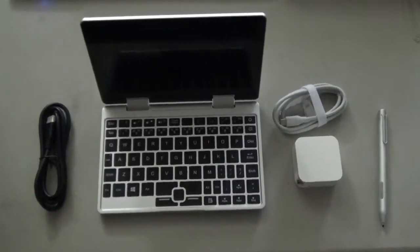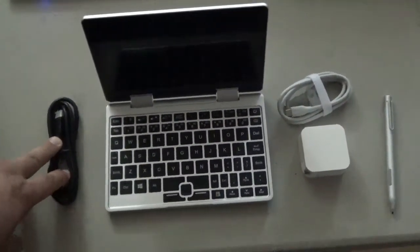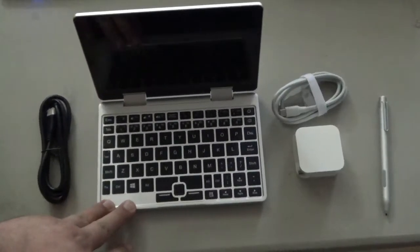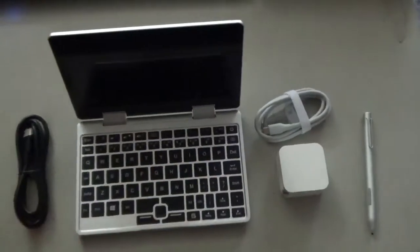So here's what came in the box. What we have is a mini HDMI cable, the TopJoy Falcon laptop, 8-inch, the USB Type-C cable, charger, and the pen. Overall, the quality of what was delivered seems to be pretty nice. This is actually a quality HDMI cable. The USB Type-C cable is not some cheap piece of garbage. It actually seems pretty nice. Even the charger has a nice little amount of resistance to it when you go to open it up. So it seems like they went quality across the board in terms of the extras.